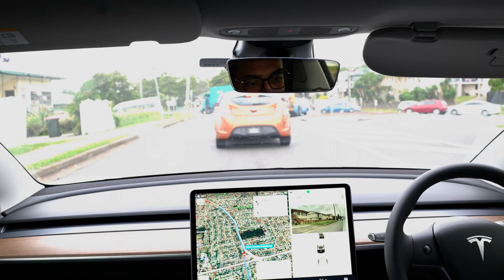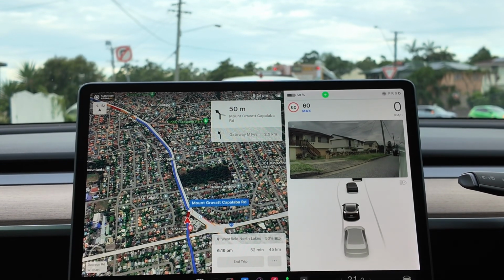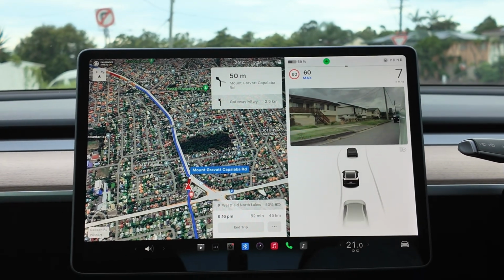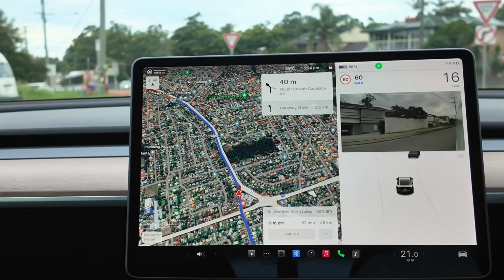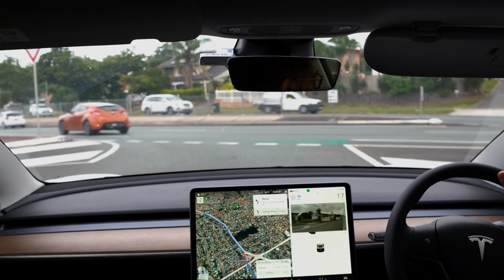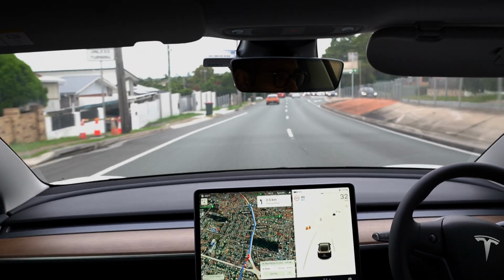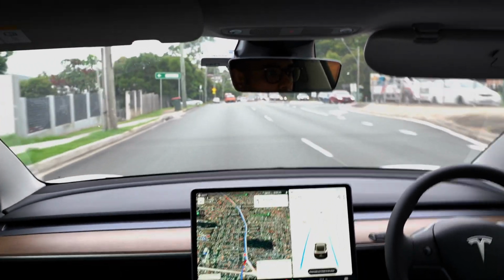Now, when you push the indicator button, it's going to give you the camera feedback towards the left. Now, this is a tricky situation where there's a give way. I might have to take the car off the cruise control depending on if there are cars on the left, but since it's a give way, I'm under 40 kilometers an hour. Let's go and put the car on autopilot now.